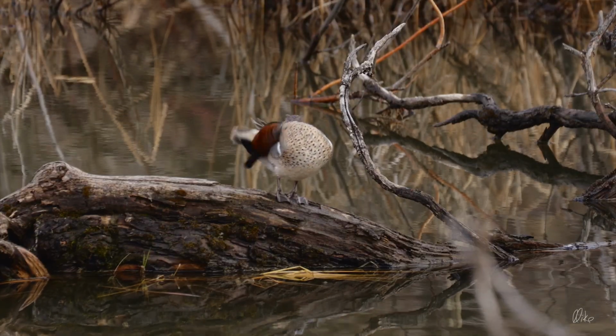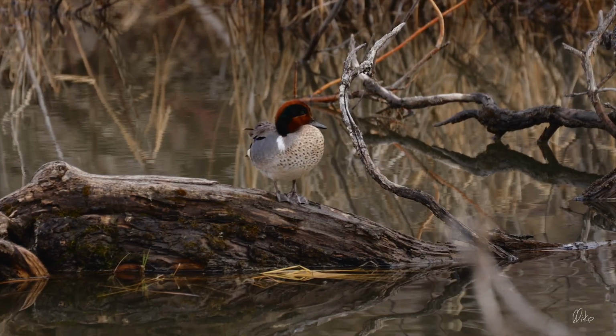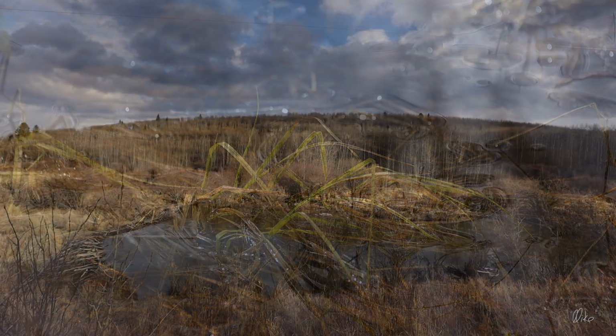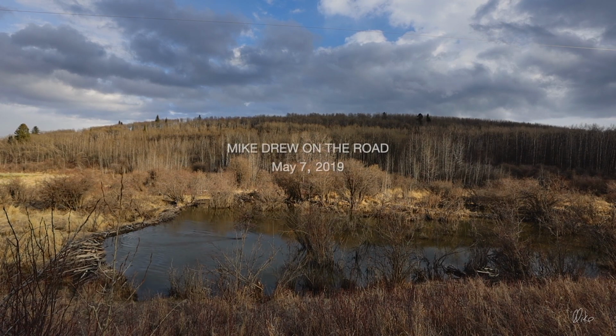Soft, warm light spread across the beaver ponds down in the valley and lit up the bright new green that's just starting to grow again. Welcome to springtime in Alberta. Take 2.